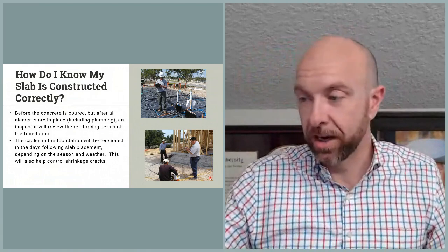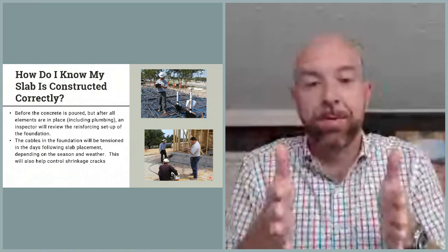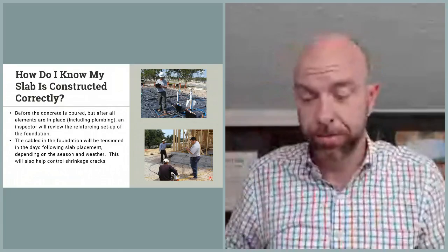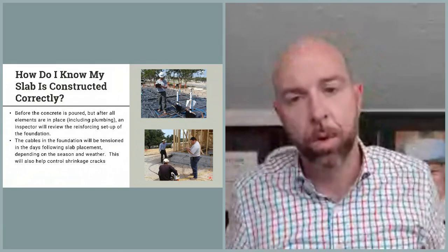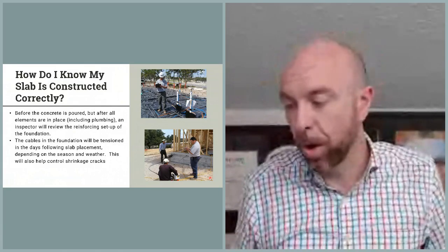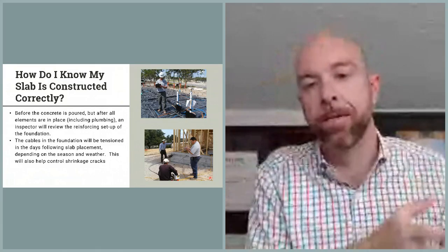So you can see here, he's standing up there and he's actually taking, because they tell us how deep the beams have to be, how wide the beams have to be, how far apart the cables can be spaced. All that information is on there. And he goes and double checks it, usually the day before the pour, not usually the morning of. That way, any alterations that need to be made, they can be made the morning of the pour.